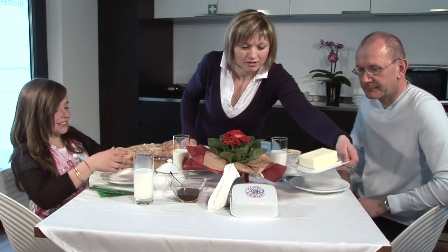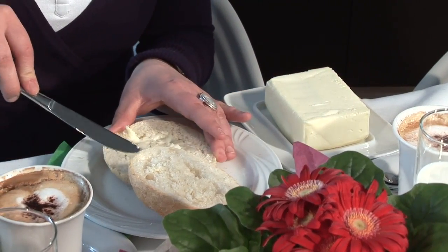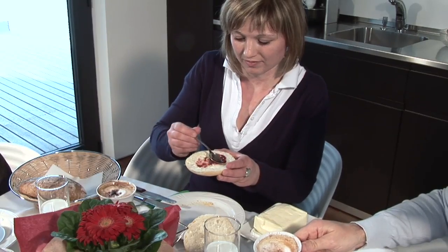Butter is a natural product and a most significant part of our diet. Not only does it supply us with energy for the whole day, it is also part and parcel of our breakfasts and in the kitchen.